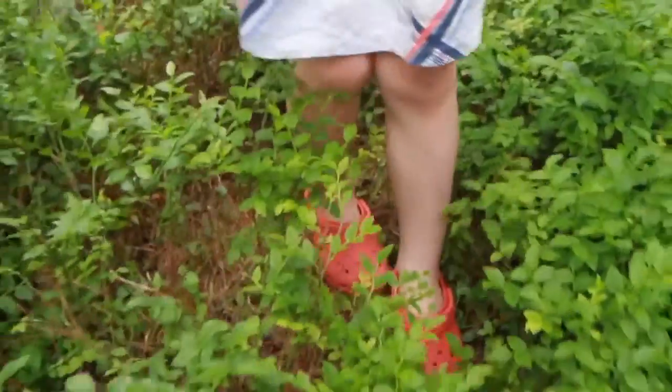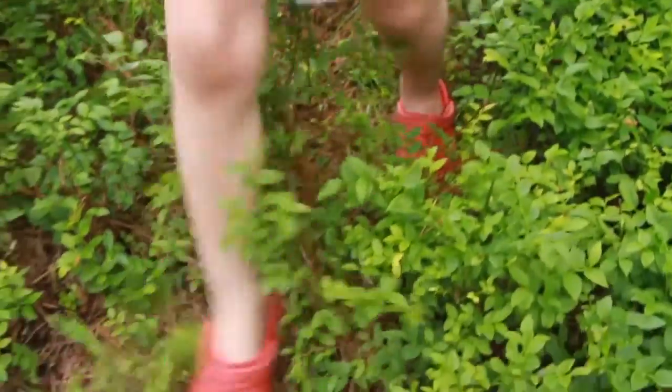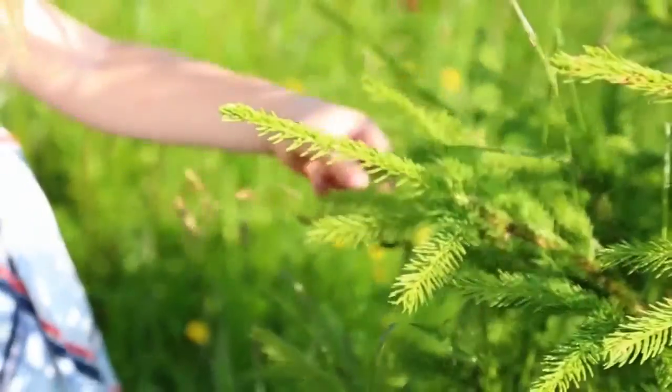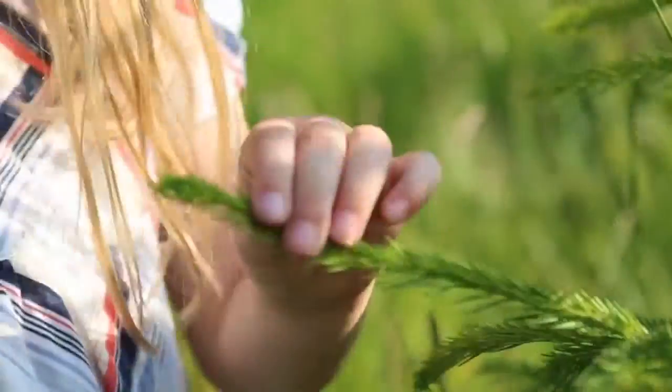We love trees. They keep the atmosphere healthy. They absorb carbon and create the oxygen we breathe. In fact, trees are made of air.